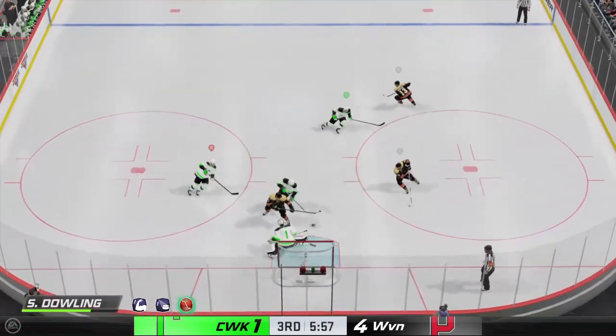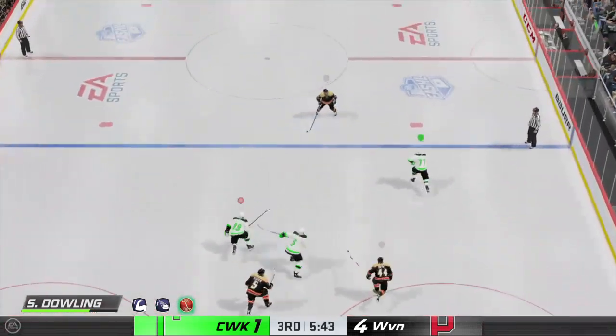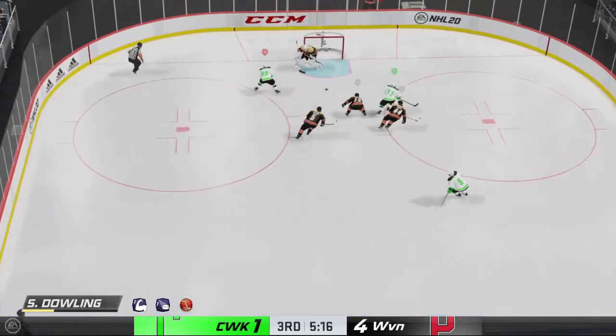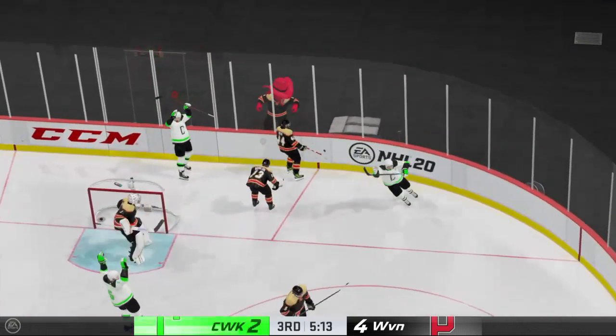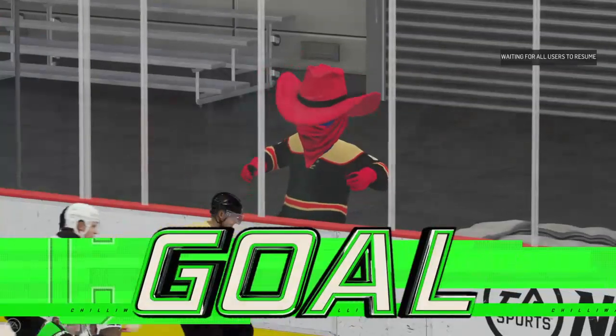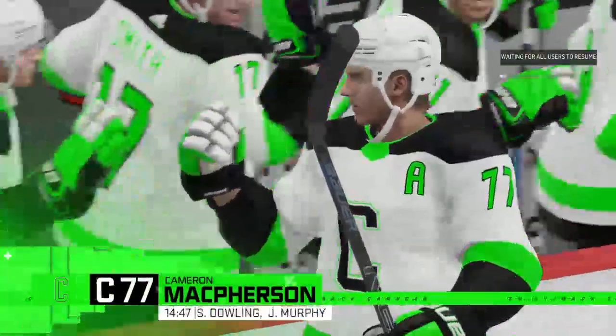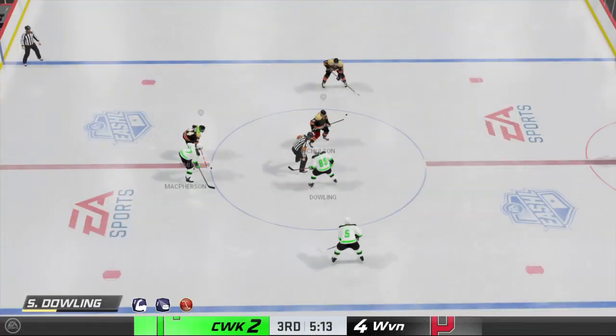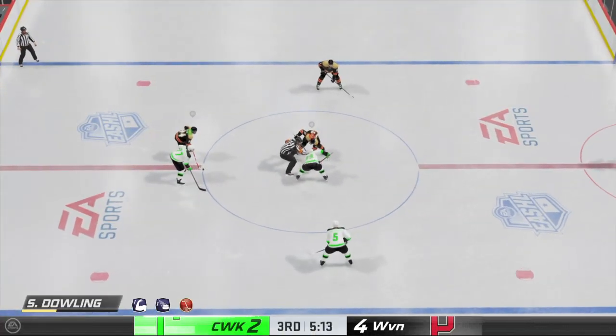Wrister, and that goes off a player in front. Comes up with a stop. Nice pass. Slides it across. Score! Buckle up. Don't even think about leaving your seat. Yeah, they got their track shoes on now.